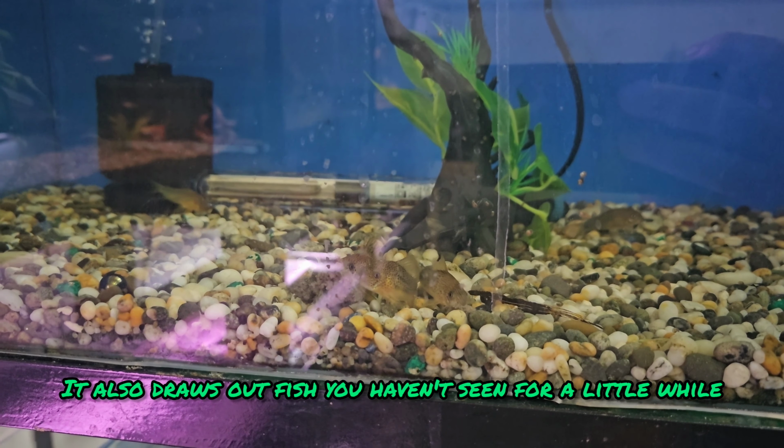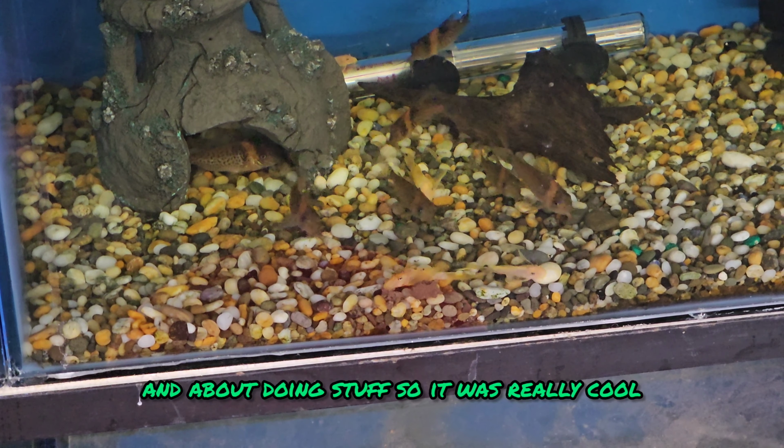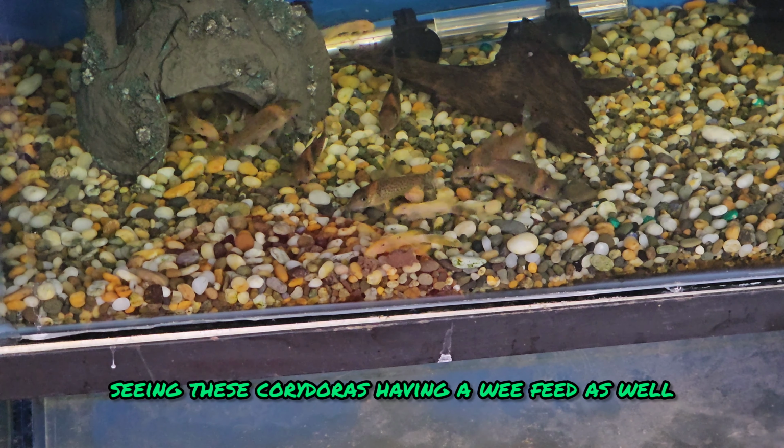It also draws out fish you haven't seen for a little while. We'd often see these black sails out and about doing stuff, so it was really cool seeing these corydoras having a wee feed as well.